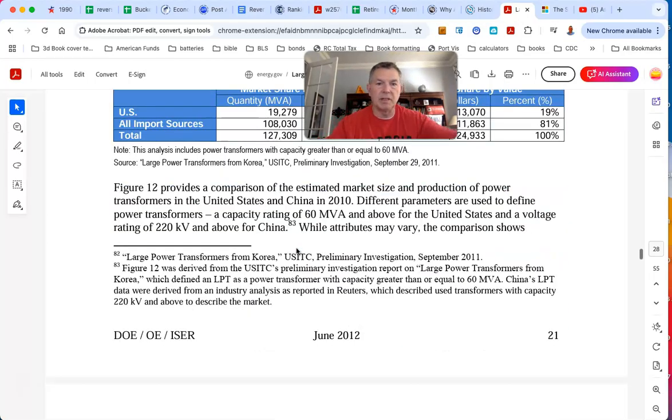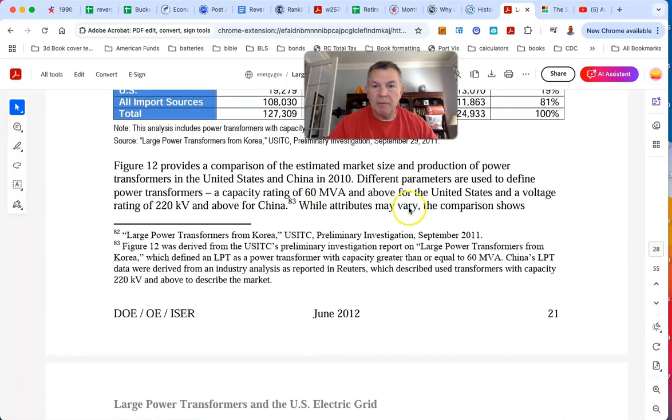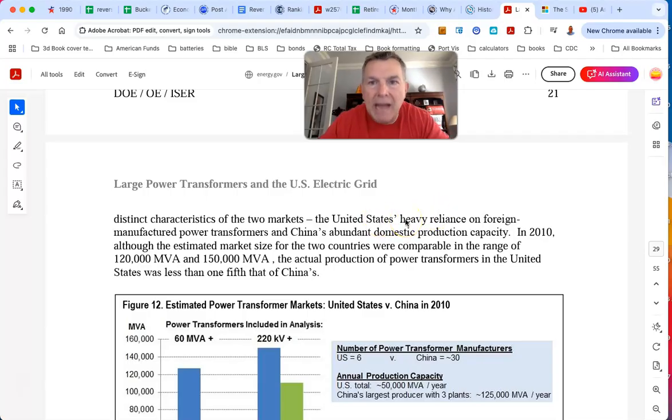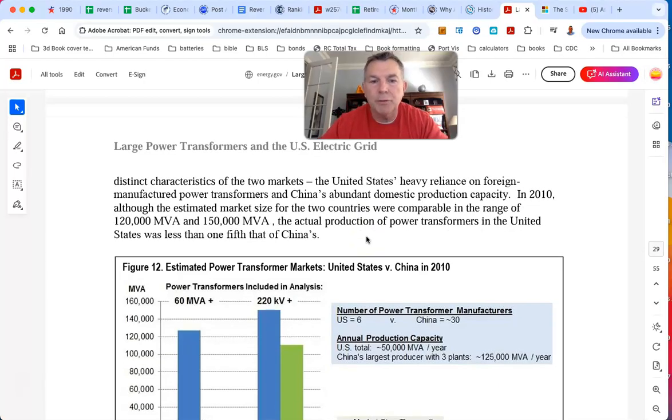All right, let's keep going because this is going to get exciting. Let's see here. Right there. While attributes may vary, the comparison shows distinct differences. The United States has a heavy reliance on foreign manufacturers, and China has abundant domestic production capacity. In 2010, although the estimated market size of the two countries was comparable, the actual production of power transformers in the United States was less than 1/5 of that of China.